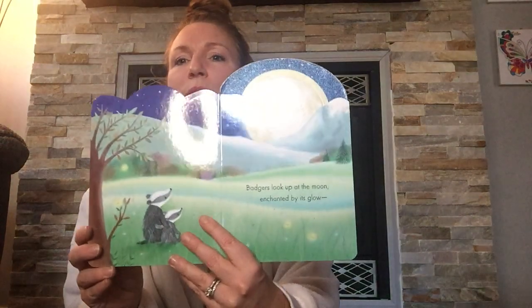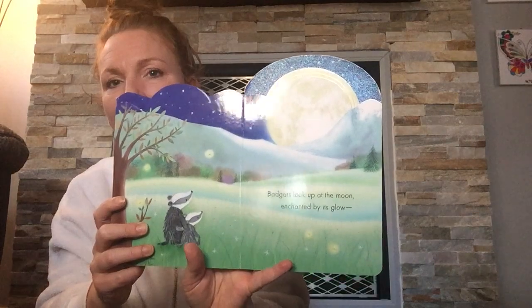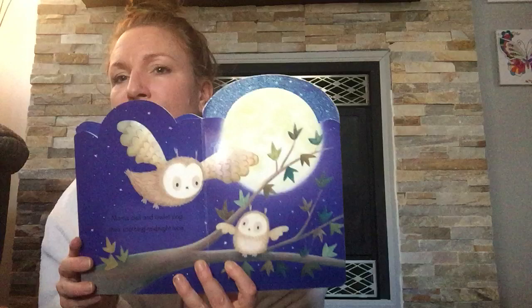All right, the badgers look up at the moon, enchanted by its glow. Its brilliant moonlight shines upon the gentle world below. All right, what does it say? Mama Owl and Owlette sing their soothing midnight tune.